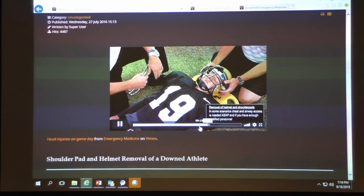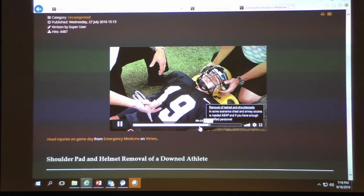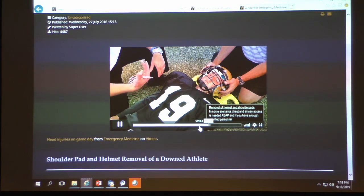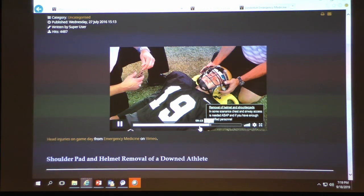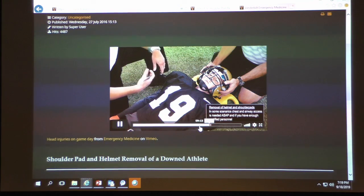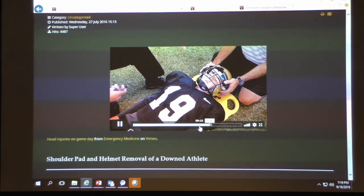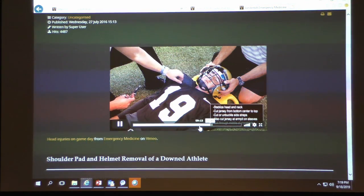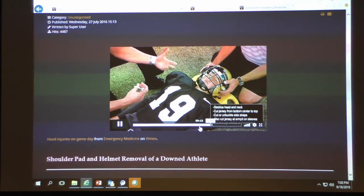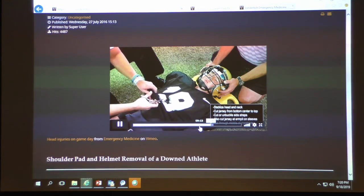Oftentimes they come to the emergency department and ER physicians and staff there are not familiar with how to remove helmet and shoulder pads, and if you remove one, you need to remove both. So in this scenario, if he was pulseless or if I needed to get immediate access to his airway, I would stabilize the head and neck from above. I'm not so worried about his face mask right now. You can cut it off if you want, if you're worried about getting access to the airway, but it's just as easy oftentimes to leave it on if you're going to remove it.